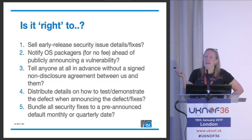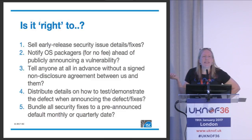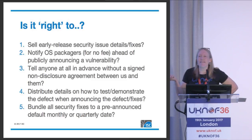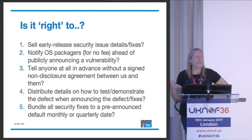So shall I ask the question again, having clarified it? Is it reasonable to sell early access to the existence of security issues in your software? Yes? Same sort of answer, maybe half a dozen. No? Is it ethical to sell early advance, early notification? Yes, about eight-ish.